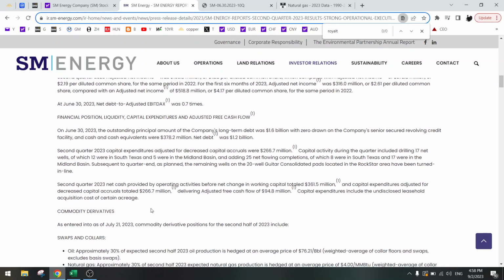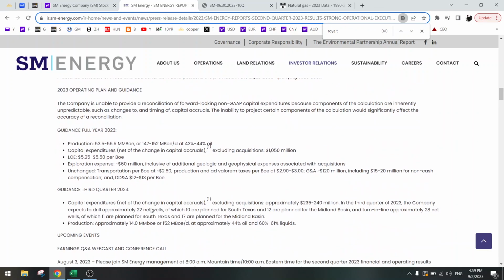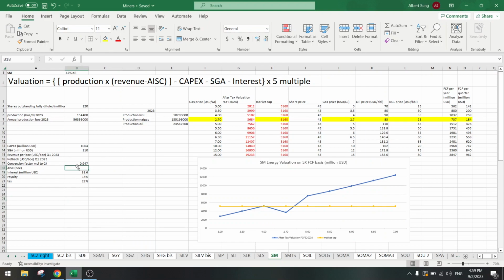Not sure why there's no royalty. We have production expense. So what's the production expense? Actually, we can just calculate that. It's 145.6 million. That's the cost per barrel. And we have this amount of barrels.